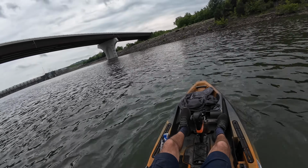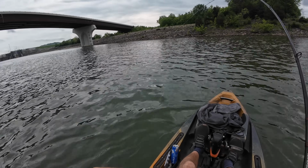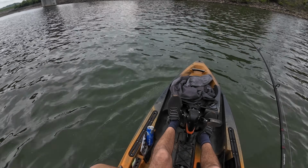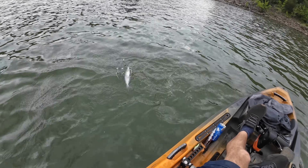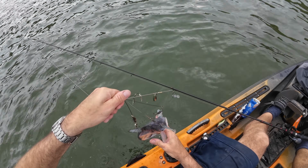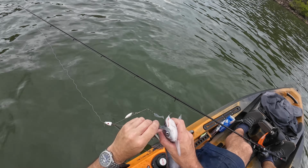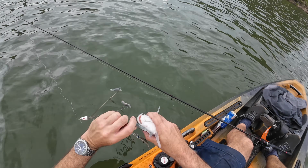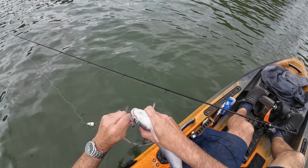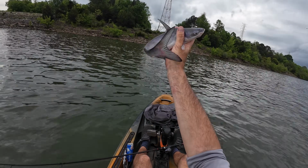There's a fish. Come on, be a smallie. Doesn't even feel like a white bass. What is that, a catfish? That's a baby catfish. One on the old A-rig. He's a hungry little dude. I haven't caught a catfish on an A-rig since like last fall or spring. Look at that little guy.